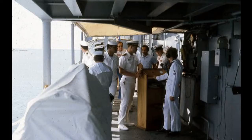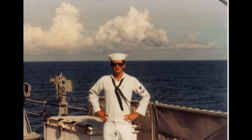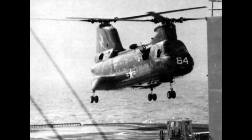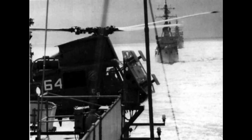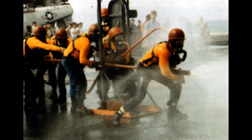During part of my time in the United States Navy, I served aboard the vessel USS Jouett, CG-29, a guided missile cruiser. Her displacement was 7,900 tons. She was 547 feet long, 54 foot 9 inches wide, and had a draft of 14 foot 9 inches.